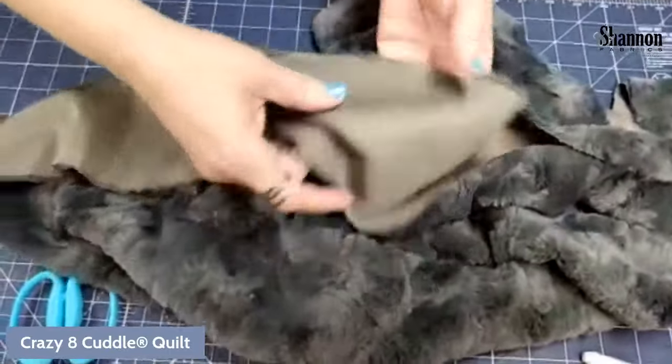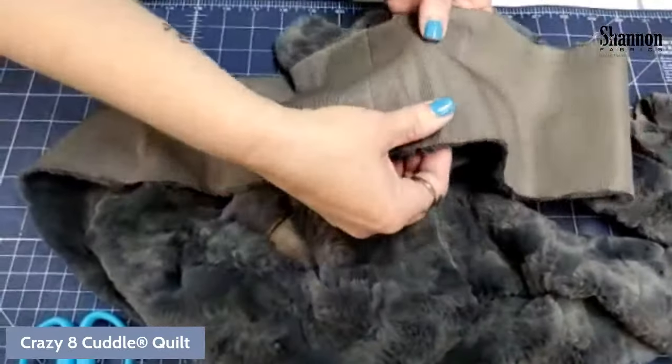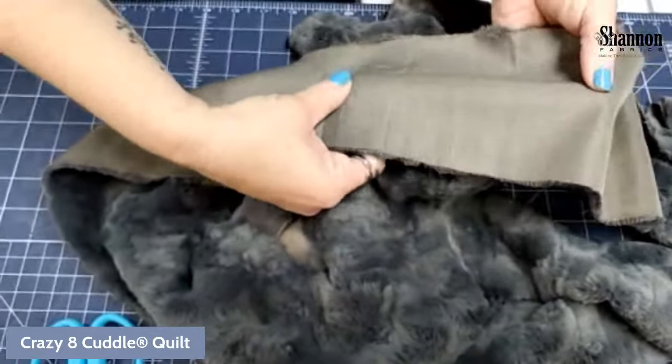I want to remind you, if you've watched before, we've talked about it, that the stretch of the fabric is this way, it does not stretch this way. But if you stretch it, it will start to curl.